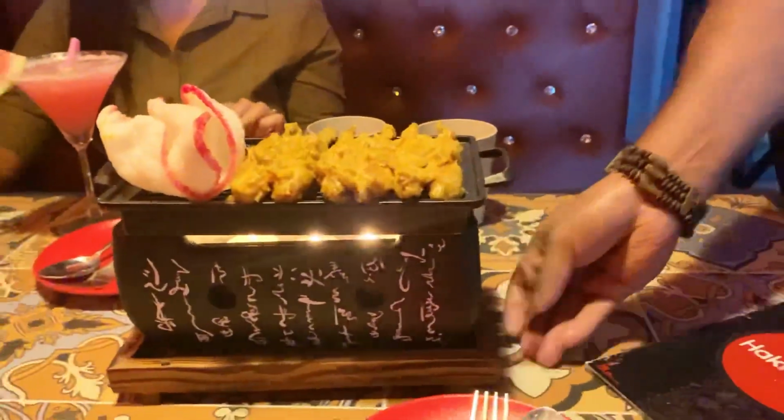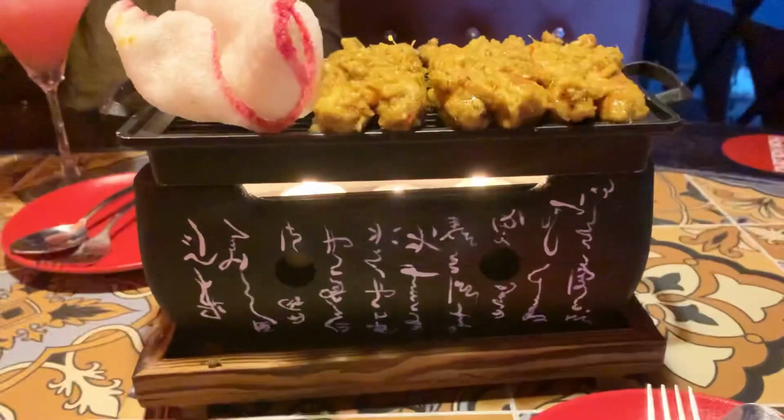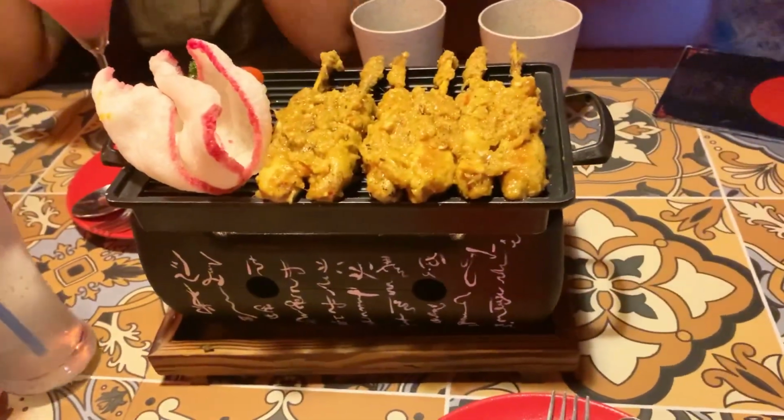It is the starter. It is a Thai item and something is written here in Thai language.